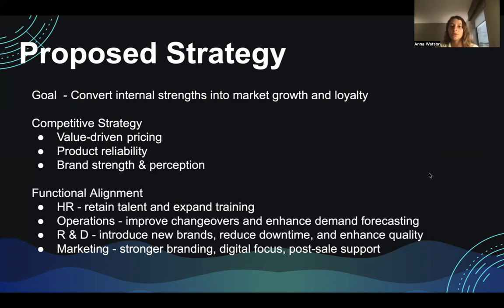So just to conclude, all of these changes to our functional and competitive strategy will leave Titan Tech well positioned for future achievements and future success. So thank you on behalf of Titan Tech.